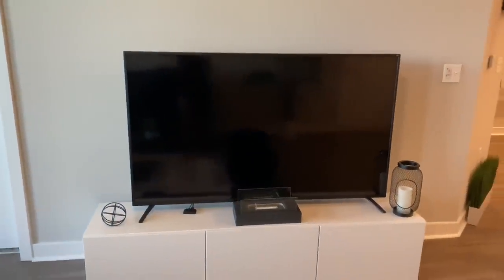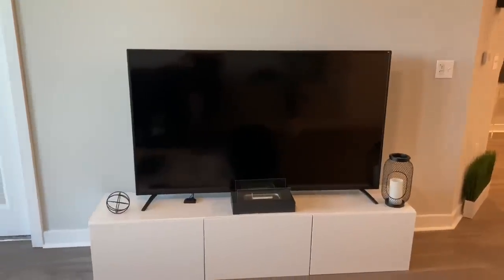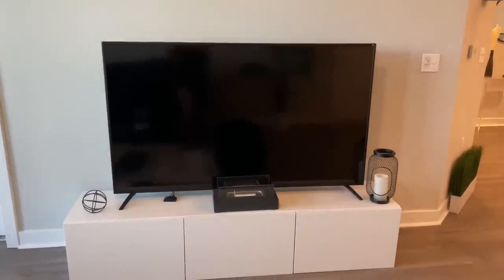And then what I wanted to do was actually hang up my TV, but I haven't had time to do all of that. So if you guys can imagine the TV being hung up with my little fireplace and the few little things on top of it, try to imagine it because that's where it's going to be soon.